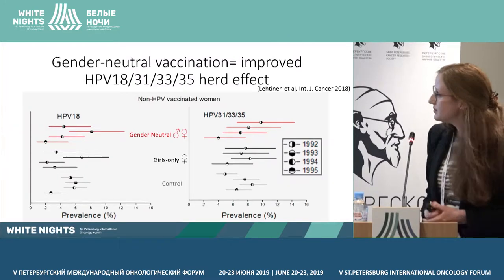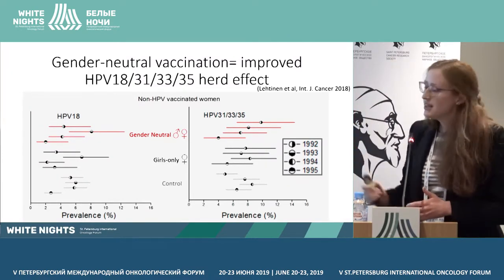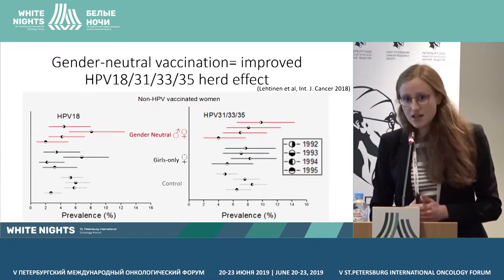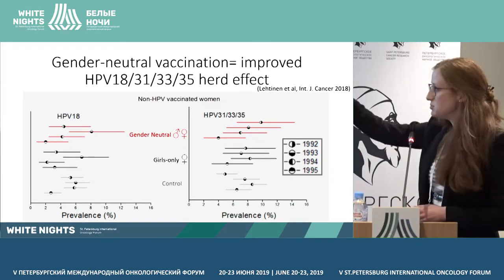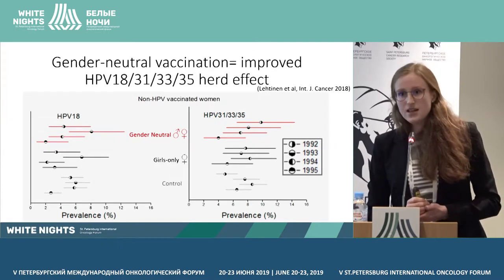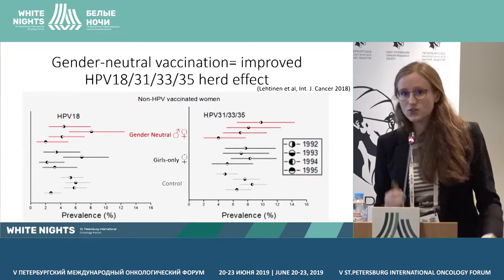However, for the girls-only arm, we don't see such a clear effect. We found some herd effect against HPV 18, but none against 31, 35, and 33. And also notably, you'll see there is no HPV 16 on this board. The reason is because we did not see any herd effect against HPV 16. We did not see it when using DNA as the marker of current infection.